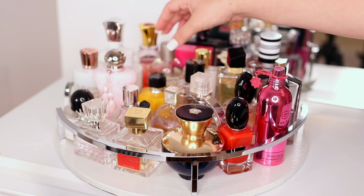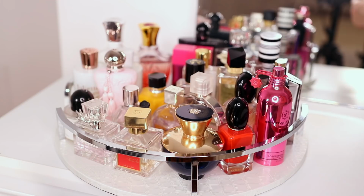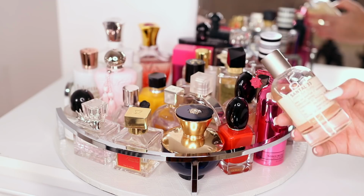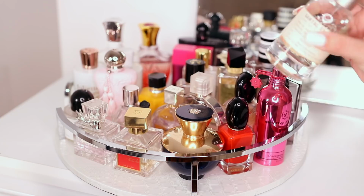Next to it, we have Le Labo Santal 33. I have to say I don't use this as much as I did when I first got it. This is extra spicy, woodsy, unisex. If you guys like smoky scents, then you're gonna love this. I got this a while ago now that I'm looking at it, and I haven't used much of it because it is intense. This is a lot. I have to be in the mood for a Santal. Like, I don't just throw that on.